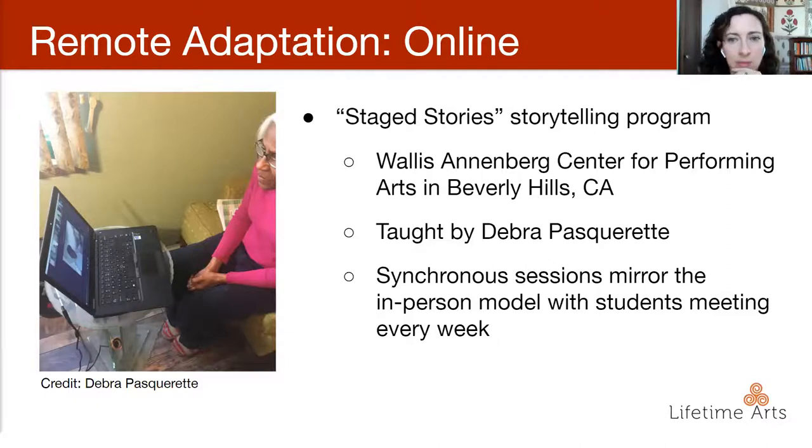The students can continue to meet every week for 2 hours via Zoom. And this is pretty unusual. We often hear people are meeting for shorter times on Zoom, but in this case, Deborah was really responding to the students' needs to stay connected during this time. And so they shared writing assignments, and she altered many of them to really focus on what life is like now during COVID. They utilized writing prompts, and they read their work aloud and shared feedback on these Zoom calls.